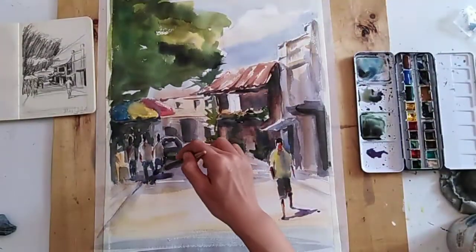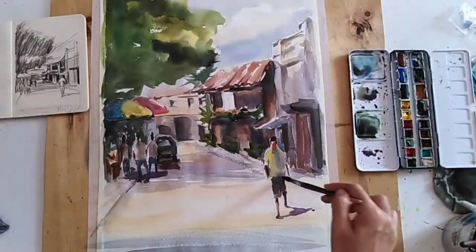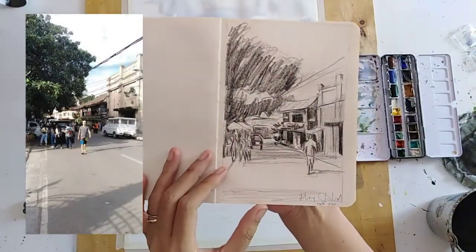Today I'm going to be painting another street scene. This is along Mabini Street in Cebu City. This is my value study and the photos.